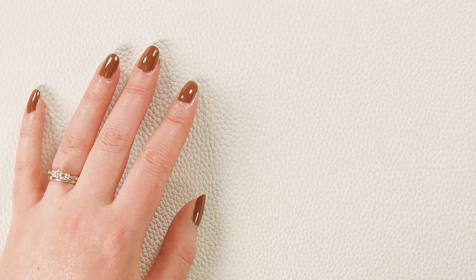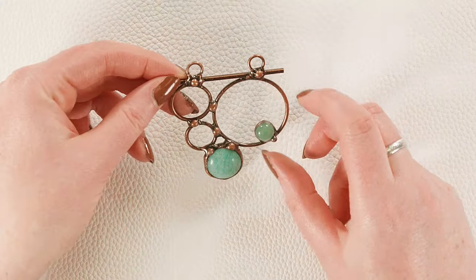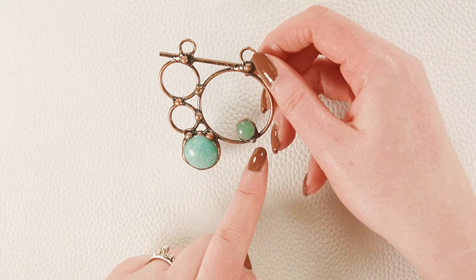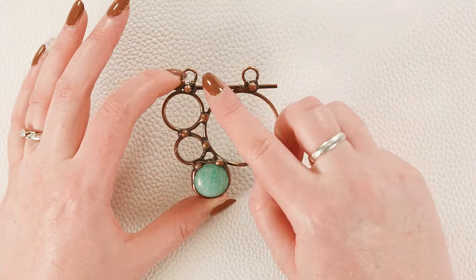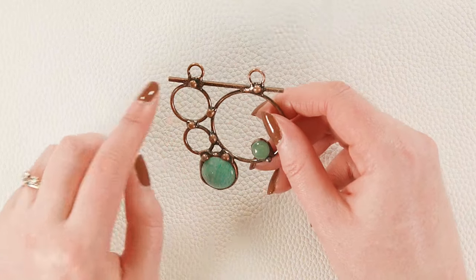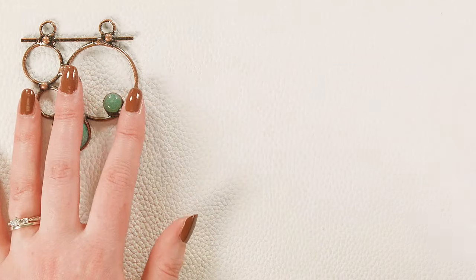Okay, so here's another really interesting, super big piece. You can make a statement necklace with it, or you could even use it for a sun catcher. You could hang dangles from these holes here. So many things you could do. You've got an amazonite and a green aventurine round cab, and it just looks like bubbles to me. It's kind of playful and fun. You've got this welded copper finished, I think it's a zinc alloy. You've got the little round balls as accents, which again, makes the whole thing feel very bubbly. So it's a super interesting and unique piece. And I just thought it was something a little different.